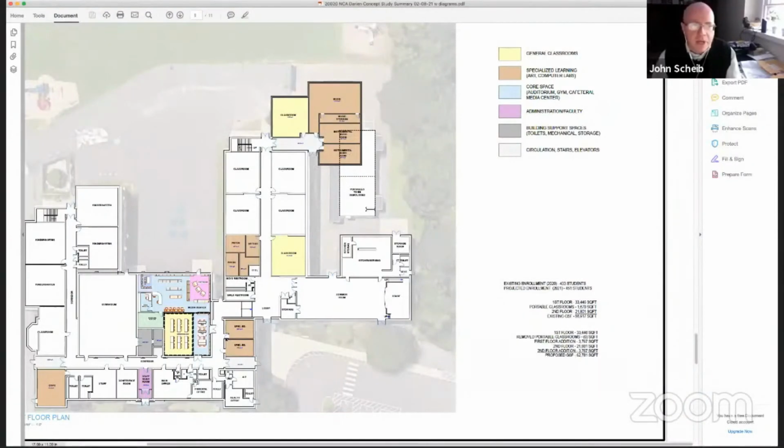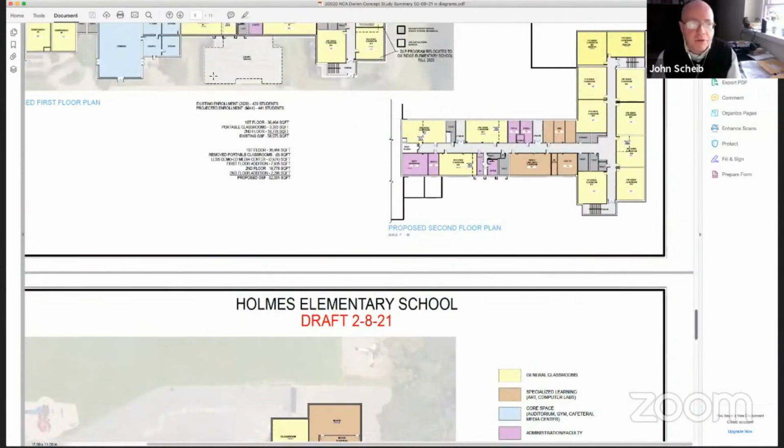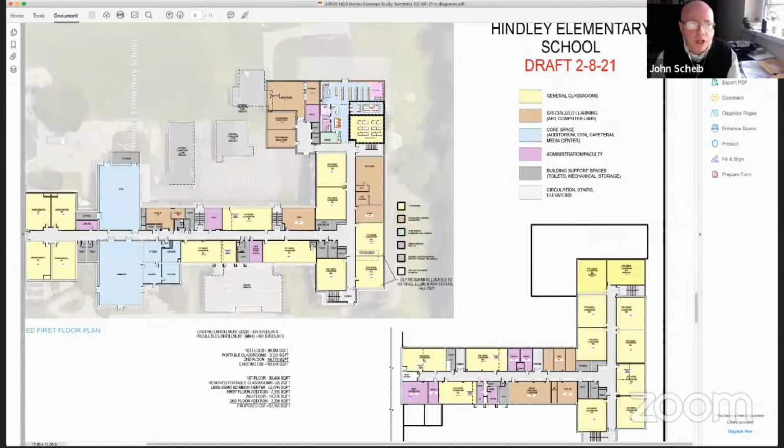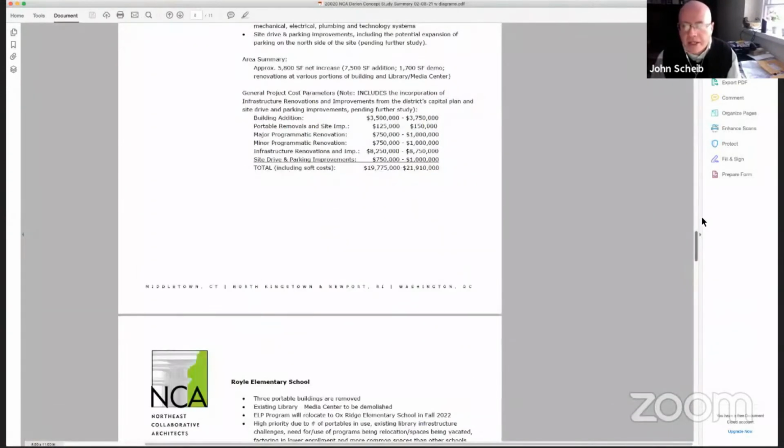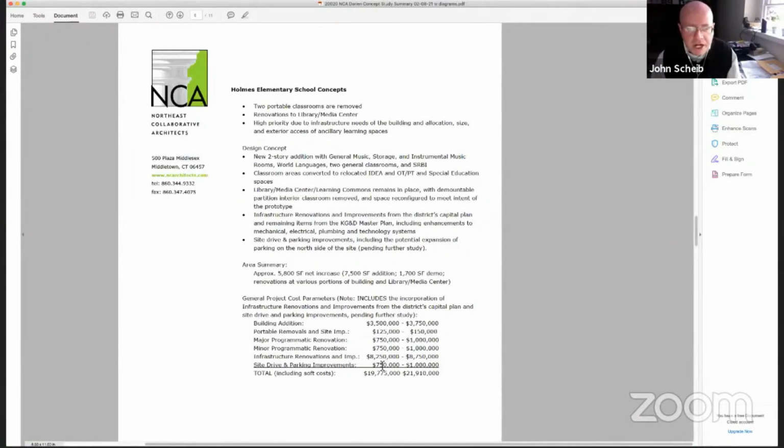So Holmes may not need as many temporary accommodations as we'll see at Royal or at Hindley. Hindley would be the same situation. We're only looking at impacting one portable. So again, there's a chance that phasing wise, we could find provisions for that program within the existing building for a single year and then construct the new addition, remove all the remaining portables and free up the site area. But back to Holmes, the infrastructure needs, while not as high as Hindley in terms of overall dollar cost, they are no less urgent.